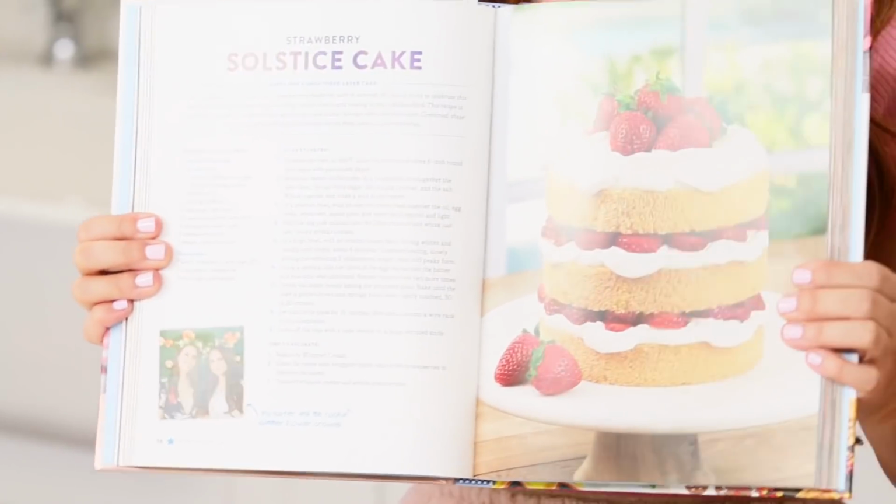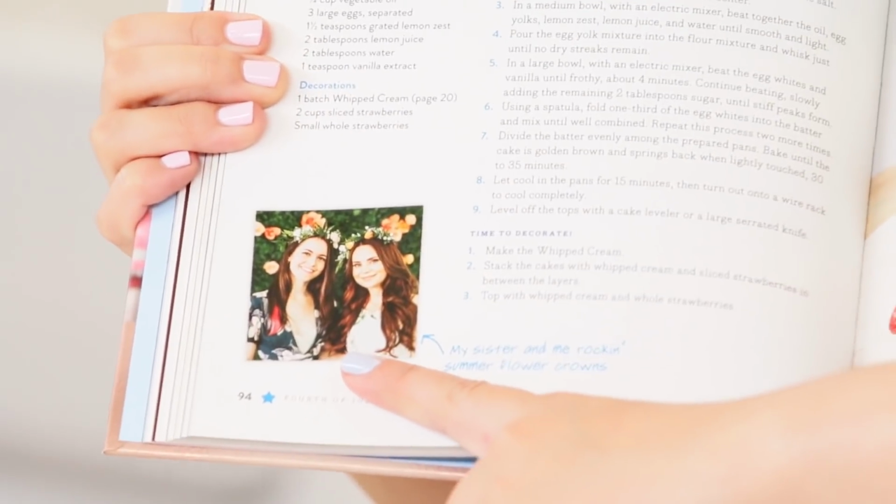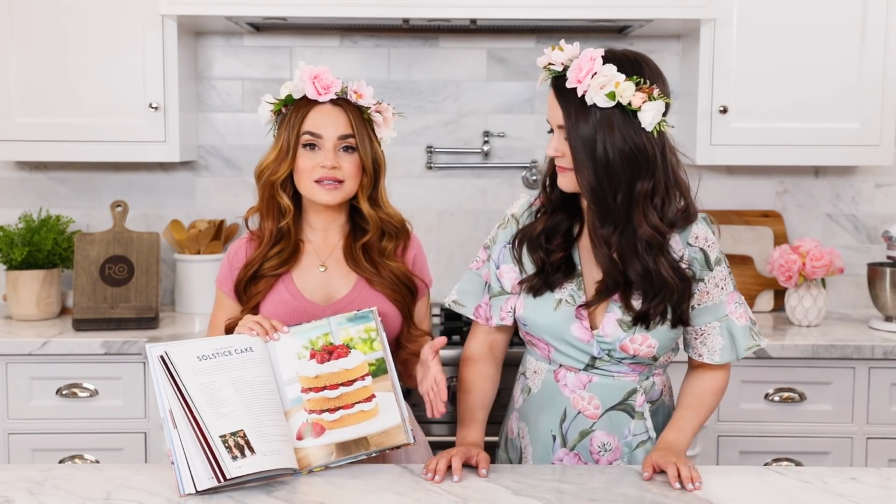Anyways, we digress. The recipe that we're gonna be making today is a strawberry summer solstice cake. This recipe is from the new cookbook, so I'll put a link down below to Baking All Year Round, but there are tons of recipes for the summer and every holiday that we celebrated growing up. In our family, we make a really simple and fresh cake for summer solstice. It's a lemon chiffon cake with whipped cream and strawberries. So good, it tastes so fresh.